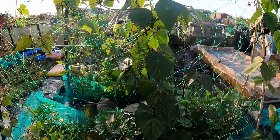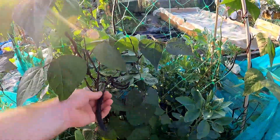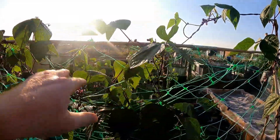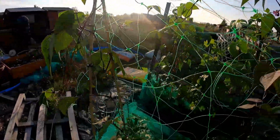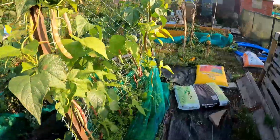I've probably had 3 or 4 harvests off here already, enough to feed sort of 3 people at a time. And you can see there's still loads of them going, and there's loads of flowers and buds and stems along the top here. So they're still going, so they're absolutely brilliant. And over here, which side should we go down? Let's go down this side.